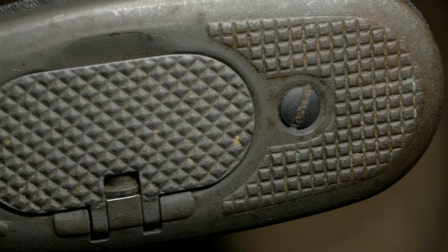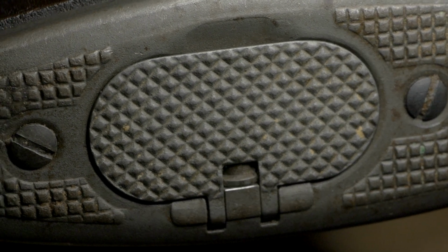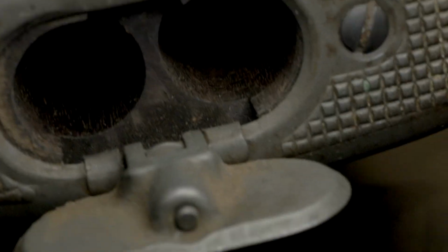And here is the butt plate with the hatch that they actually used to keep the grease in to lubricate these. Very heavy to open. There it goes. Need to clean all that out.